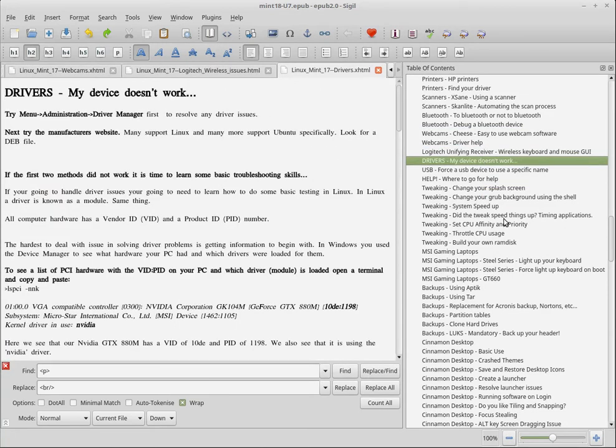I have a drivers chapter. If all else fails and you can't get a driver for your hardware, this chapter will basically show you how to do what you used to do with the Microsoft Windows Device Manager, but do it in Linux. Show me the hardware that doesn't have drivers. Show me if the hardware does have a driver. Show me the vendor ID and product ID so I can search the internet for a driver.